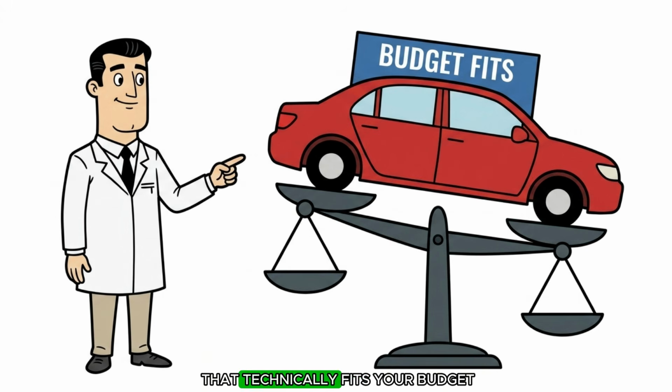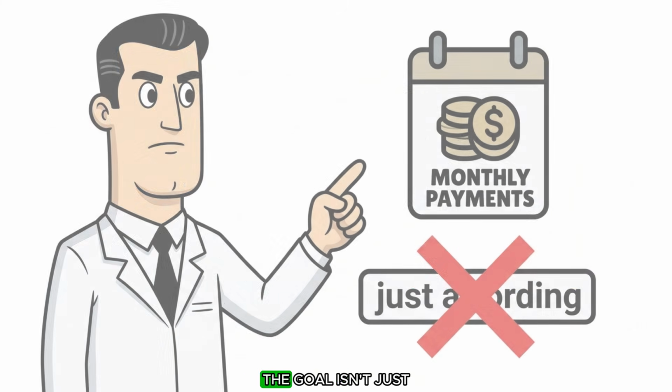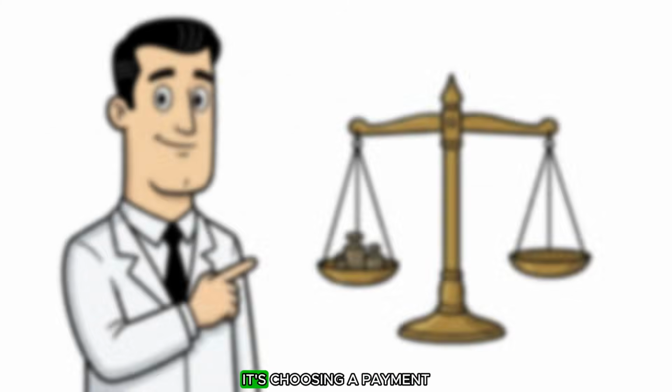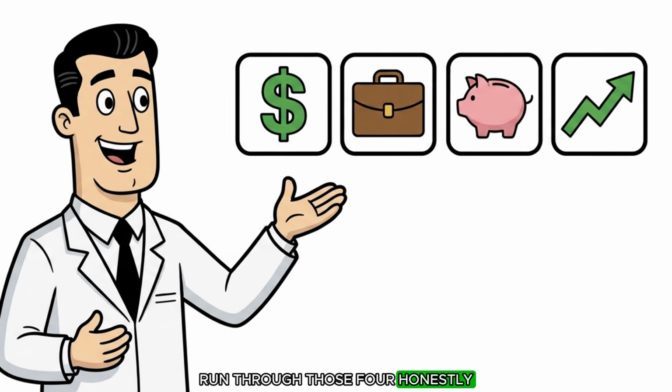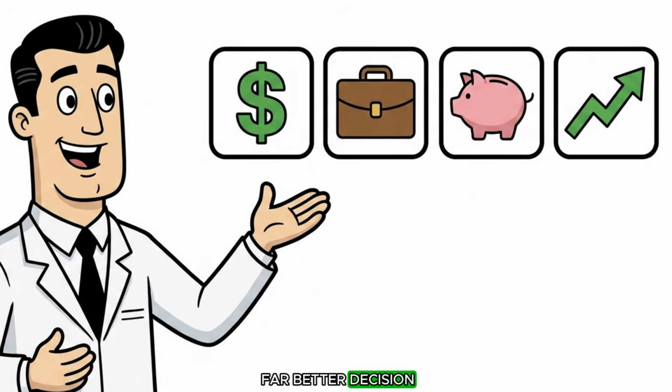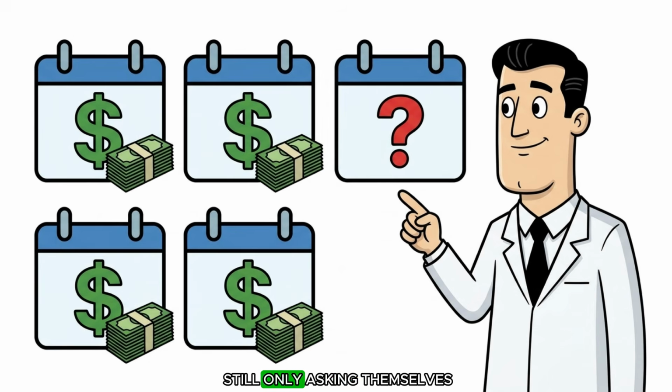A car that technically fits your budget on a spreadsheet can still be the wrong car if it means you're constantly one unexpected expense away from feeling squeezed. The goal isn't just affording the payment, it's choosing a payment small enough that the rest of your financial life still has room to breathe. Run through those four honestly, and you'll make a far better decision than almost anyone else walking onto that lot today, most of whom are still only asking themselves one question, which is whether they can afford the payment.